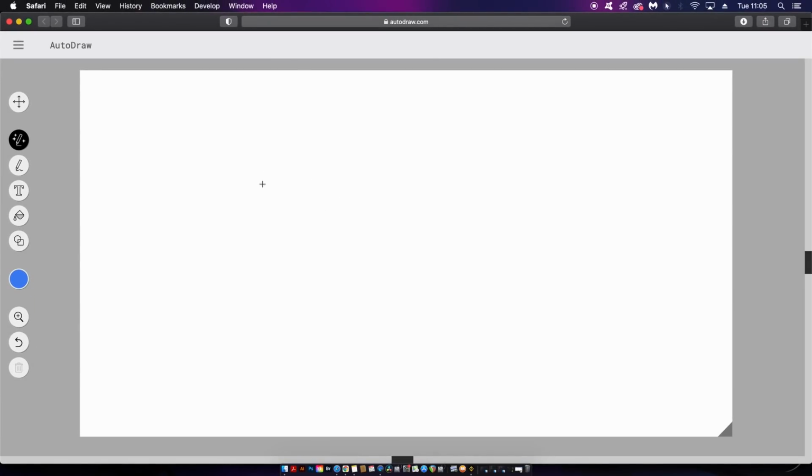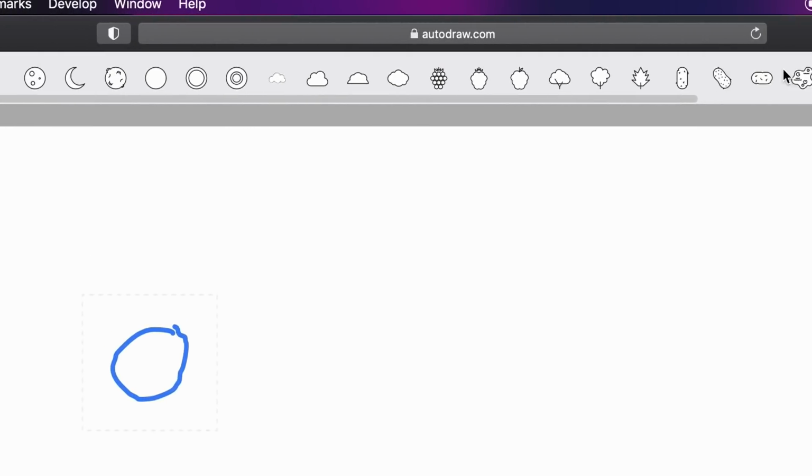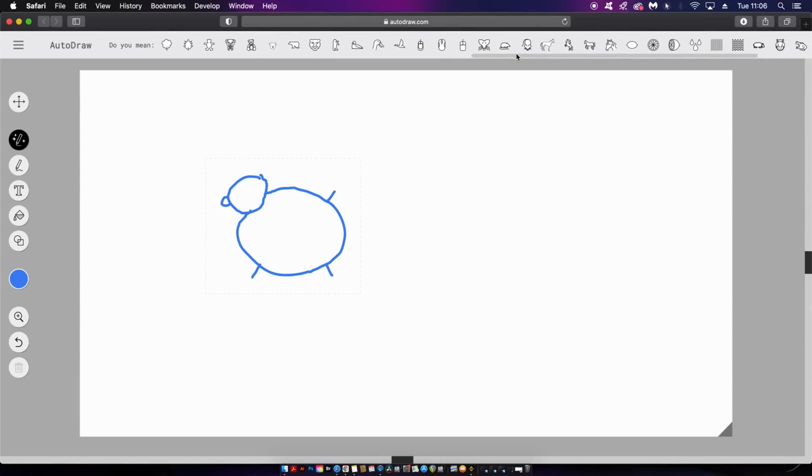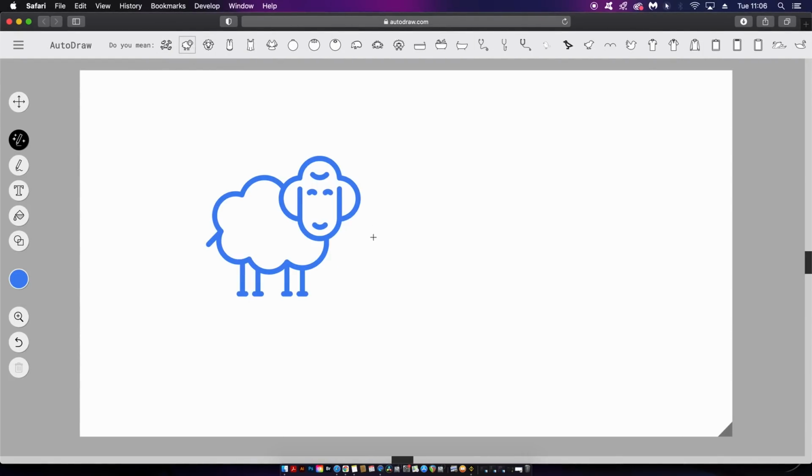Now if I start out by drawing a circle, you will notice at the very top we have some options that the AI has estimated. Essentially it's trying to predict what I'm drawing. And if I continue to use my terrible drawing skills, let's see what the artificial intelligence actually comes up with. So we have a lot of options here, but let's go with this sheep because it does look pretty neat. I was going for a pig, but it's close enough I guess.